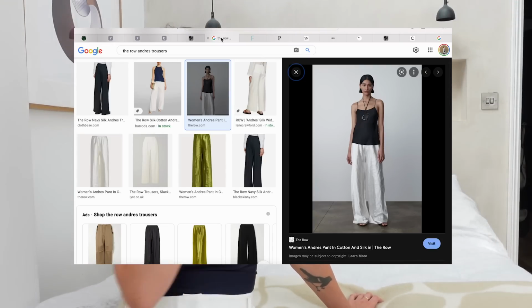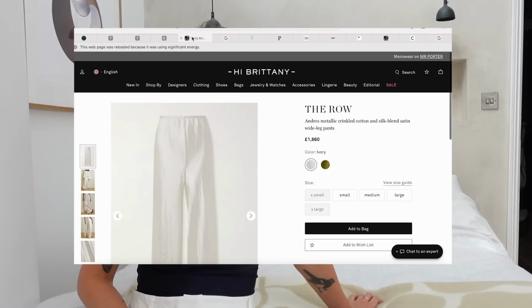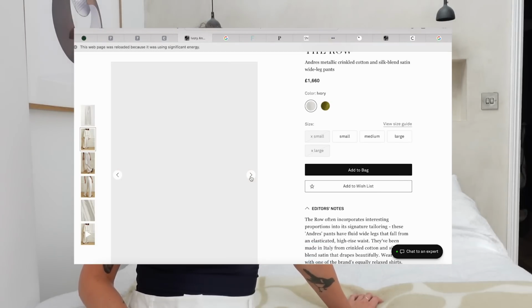Oh, okay. I remember this. So this was at the point where I was looking at just beautiful trousers that I couldn't afford. So I'm just going to skip to this tab here. So these trousers from The Row, I mean, I'm not buying them. But I am so in love with them.